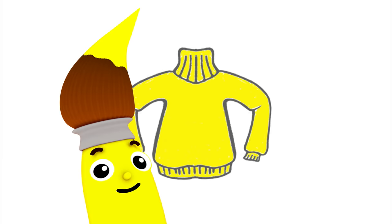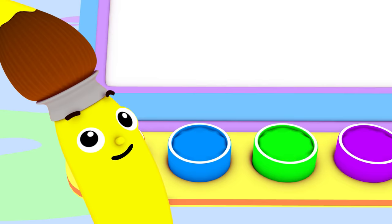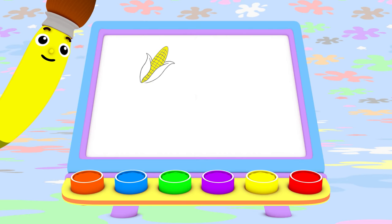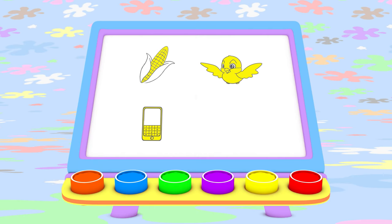A cozy yellow sweater can keep you warm in the cold weather. Today, I painted with yellow. I made a yummy yellow corn, a pretty yellow bird, a bright yellow phone, and a cozy yellow sweater to keep you warm. I bet you can find something yellow to paint today, too.